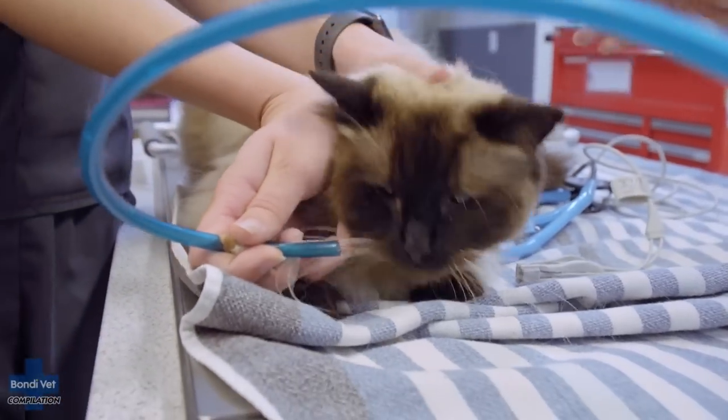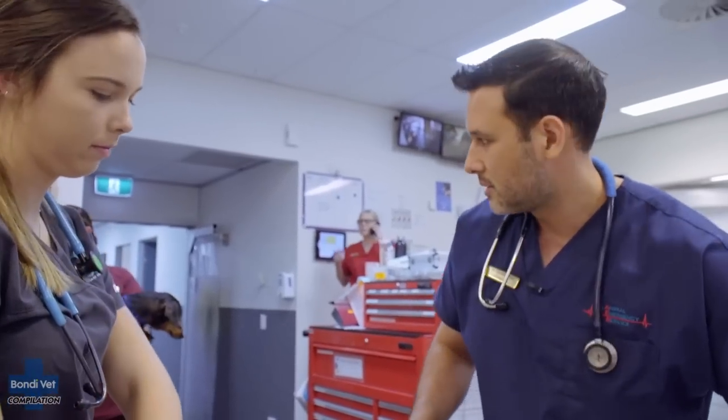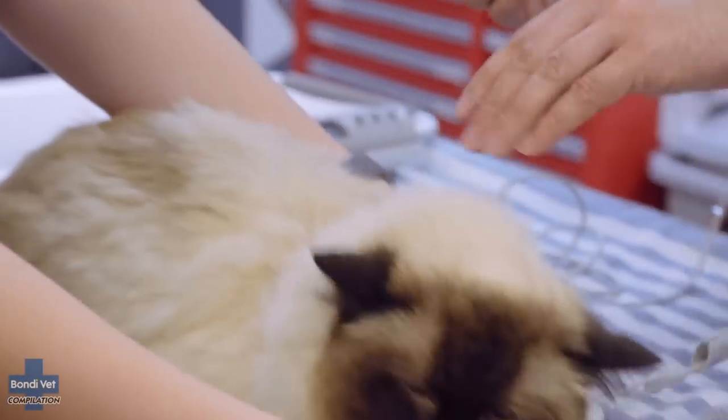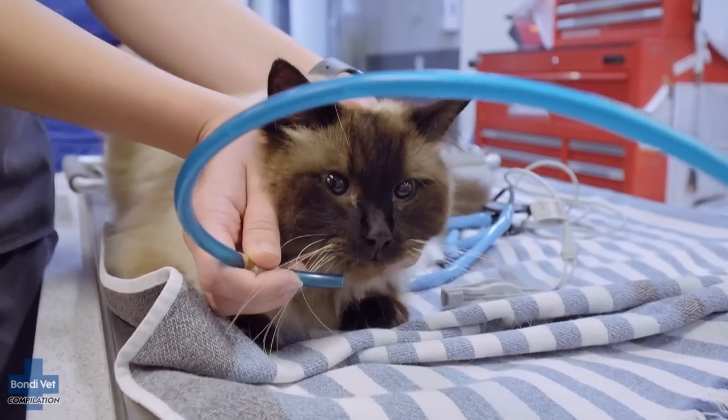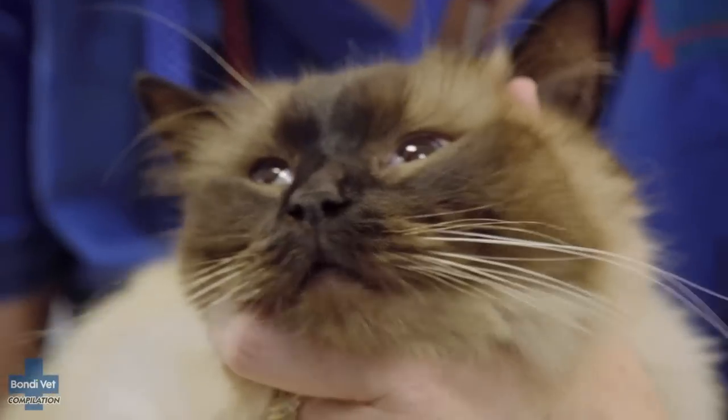It's okay, matey. What we're going to do is give her some sedation. We got... Hey, there we go. She was unable to walk properly and also had labored breathing. Gerardo wants to start Juniper on anti-serum so it can begin to neutralize the deadly toxin circulating in the young cat's body.